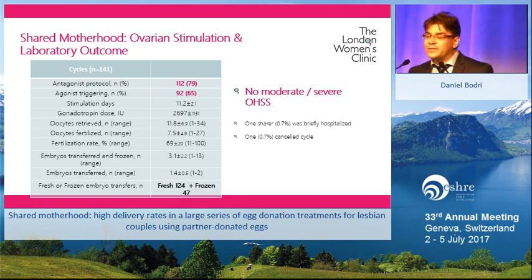This table shows ovarian stimulation and laboratory characteristics. Most sharers were stimulated with a GnRH antagonist protocol and had GnRH agonist triggering. There were no moderate or severe OHSS cases, although one sharer was briefly hospitalized after egg collection.